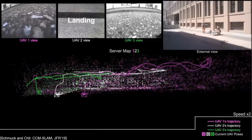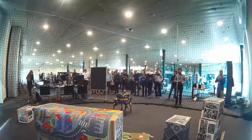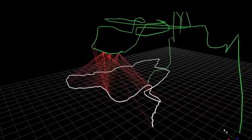For this CCM SLAM system, if you're interested and you want to try it, you can try the code on GitHub. It's open source. And another video I want to show is we wanted to achieve platform independence. So we have also evaluated it in a setup with a drone and a walking robot. So we see here again, the robots perform their movements through the environment. They perform visual odometry, they share the information with the server. And at some point we can fuse the maps. We can create a collaborative map for this drone and the walking robot. So from then on, they are contributing again to the same map. So we have a collaborative SLAM estimate for a drone and a walking robot in a heterogeneous team.